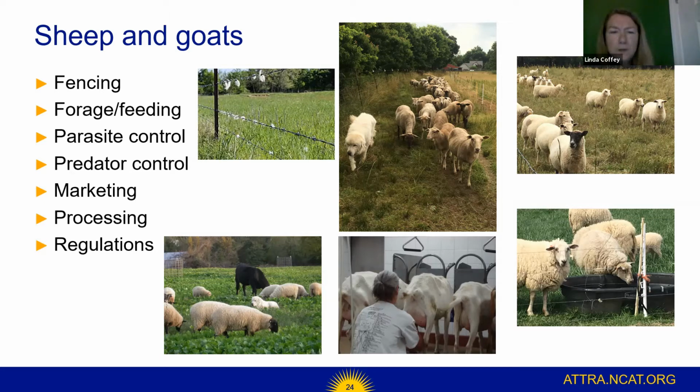And you can see down in the lower left, multi-species grazing happening on turnips. That's one way that we extend our grazing season. See the water tank? That's to remind me to tell you, try to have water in every pasture. They don't drink a lot of water. So we haul water to the back 40, and that's just fine, but do make sure you've got water.